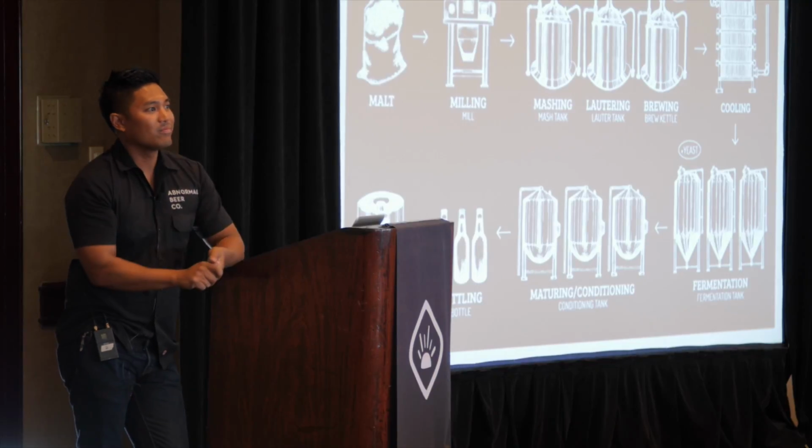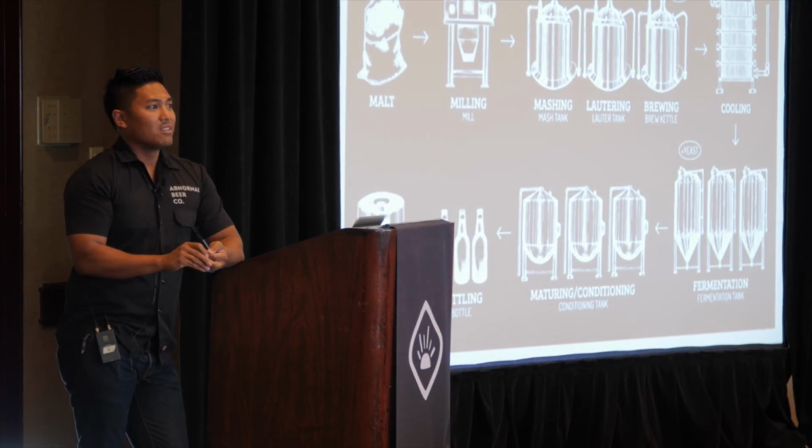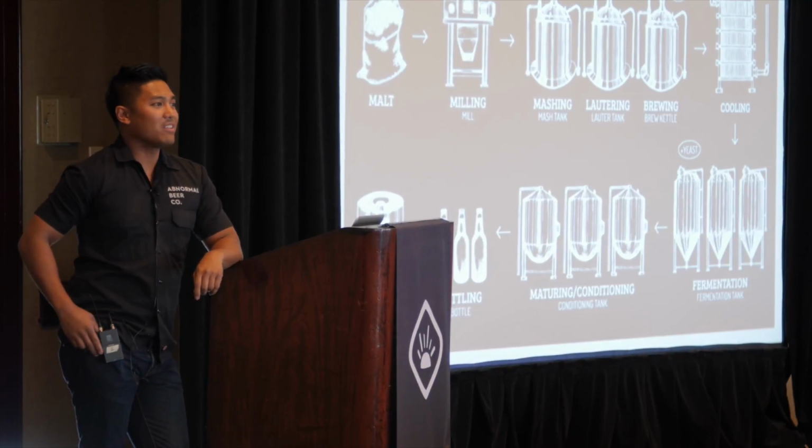Yep. What's the smallest batch of beer you can make in an at-home situation? Okay. 5 gallons, I would say.